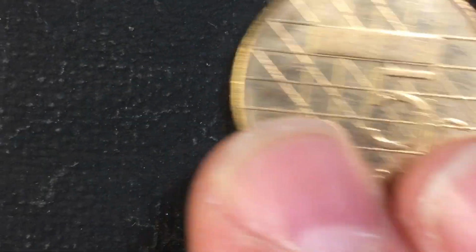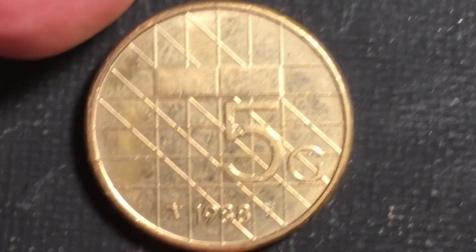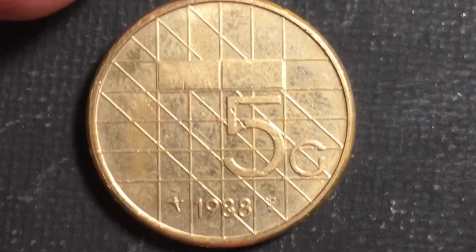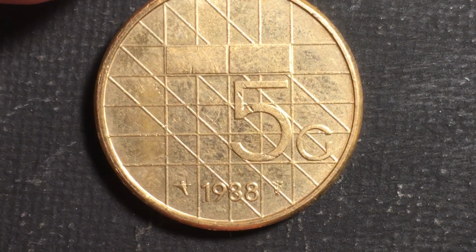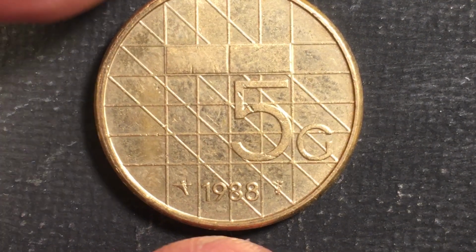1988 was the first year that they had the 5 guilder coin, at least since I believe the early 1900s when it was gold. So in 1988 they reintroduced the 5 guilder coin to the Netherlands, and the point of doing that was to try to get rid of some of the 5 guilder paper money notes.